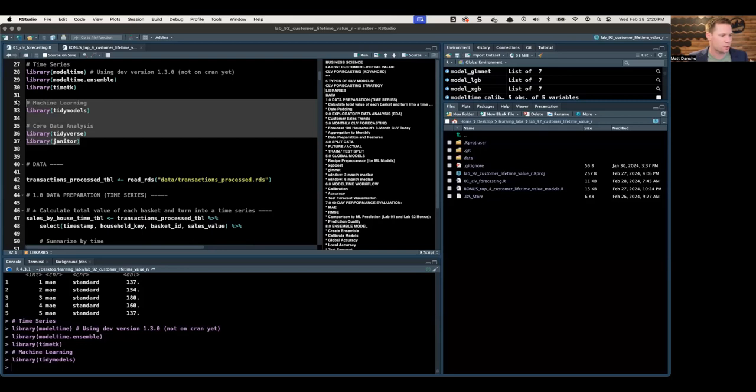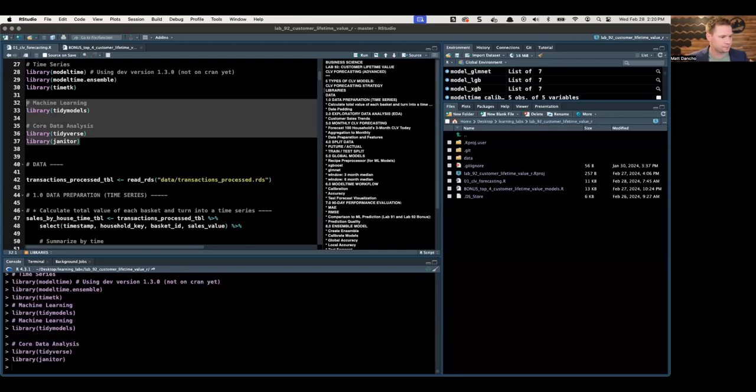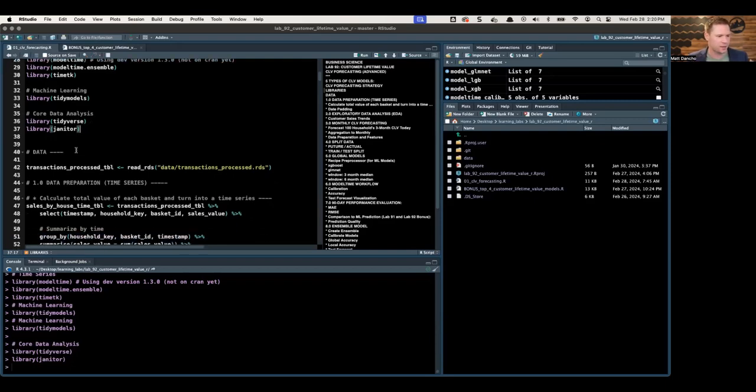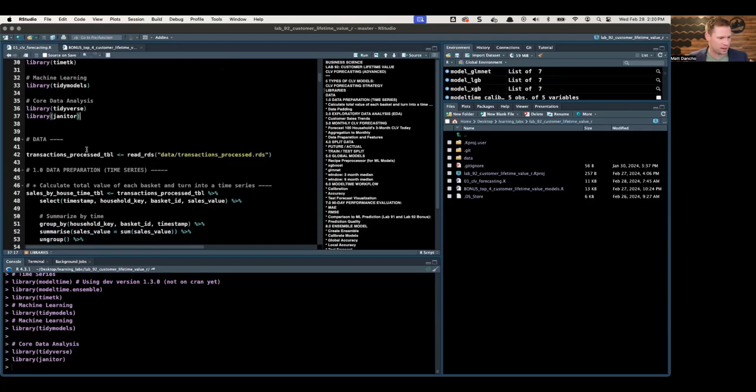And then we're also going to be using the Tidyverse and Janitor. Tidyverse is like the core data analysis and visualization library. It contains a bunch of packages and loads them all up for you, like dplyr, ggplot2, et cetera. That's how we're going to do our data analysis. Janitor, we really only use in one spot. Actually, I don't even know if I use it in this lesson, so we'll set Janitor aside for now.